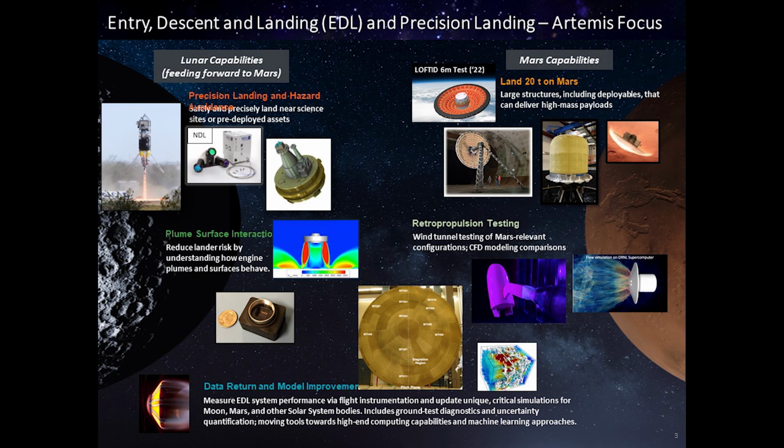This graphic shows you some of the main things that we're working on within Entry, Descent, and Landing and Precision Landing. And this will serve as the outline for this presentation. So within the Artemis missions of NASA, we are moving from lunar capabilities forward and looking to Mars capabilities. Within the lunar capabilities, two of our main areas are precision landing and hazard avoidance, and also plume surface interaction, how the rocket thrusters interact with the surface of the moon and may cause damage to the lander or things around the lander. As we move towards Mars, we're going to be looking at larger hypersonic deceleration systems as well as supersonic retropropulsion to help get large payloads down to the surface. And I'll talk about that a bit more later.